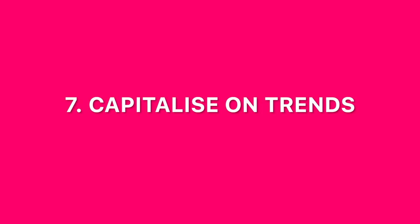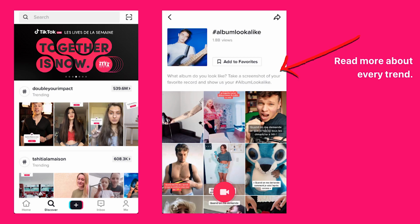Tip number 7 is to capitalize on trends. When it comes to trends, creating original TikTok content kind of goes out the window. Trends that you see at the top of your homepage or trends that keep on showing up on your For You feed are fuel for your videos. You want to make content around the current trends. But again, don't just remake exactly the same TikTok as someone else unless that is the trend. Take that trend and add your own personal spin or personal touch to it to help you stand out within that trend. Capitalizing on trends is kind of copying what works and creating original content at the same time.